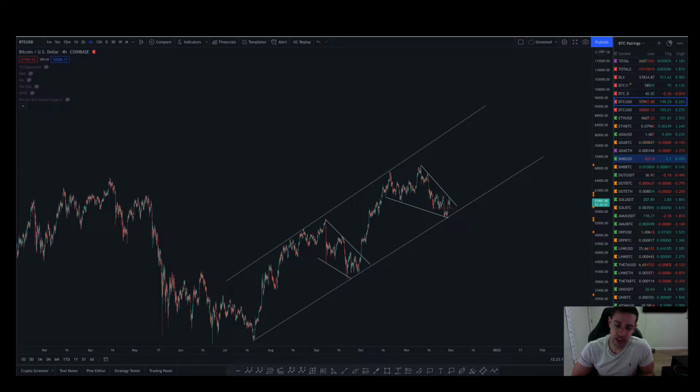Okay, so let's get straight into it. What we're going to do is have a look at Bitcoin and look at the main key level that Bitcoin needs to get into and close above to basically tell us that it's going to move to the next cycle leg higher and probably push towards those 70, 80, 90k levels.